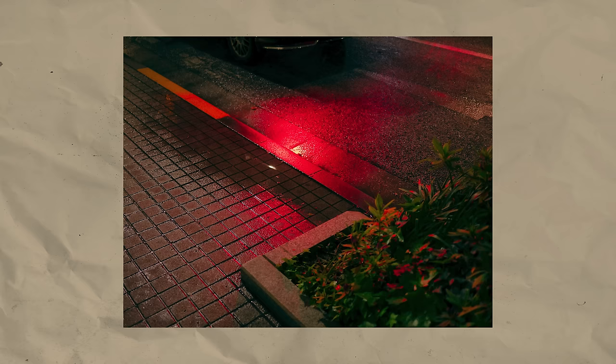Next, I got this classic. At least I think this has been done a lot, but for a good reason. The vibrant red that reflects on the ground simply looks intriguing. I like the addition of the plants on the right.